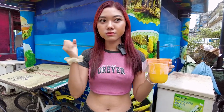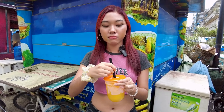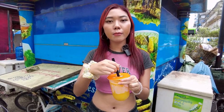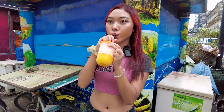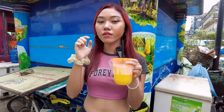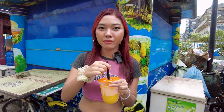The price for this is 2,500 kyats, so it's around 85 cents. It's a normal price. The mango jelly taste is really sour.